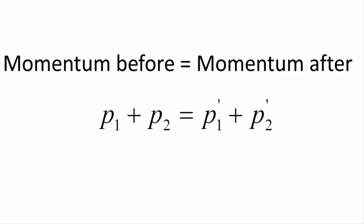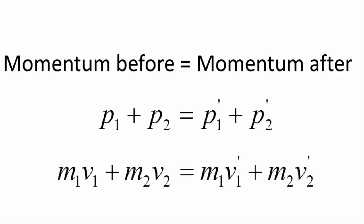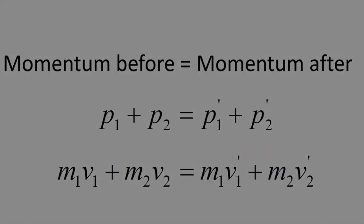In the case of two masses colliding, the conservation of momentum is written as the total momentum of mass 1 and mass 2 before the collision being equal to the total momentum of mass 1 and mass 2 after the collision. In this formula, the prime or the subscript dash represents the case after the collision. Let's have a look at an example.